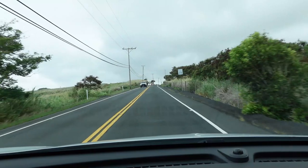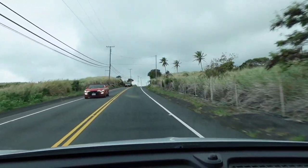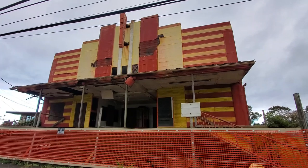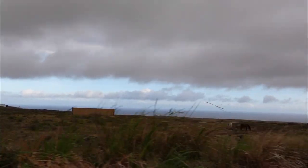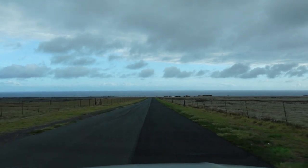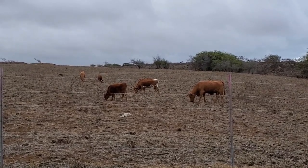While in the area, we wanted to see the green sand beach and drove an hour and a half to the end of the road at South Point. But on the way, we saw this abandoned theater and I thought it was pretty cool. On the way to South Point, there's lots of ranches and animals and horses, and it was a pretty beautiful drive.